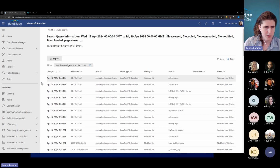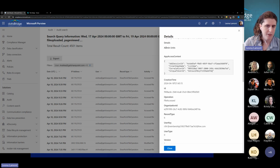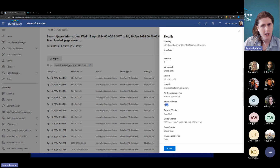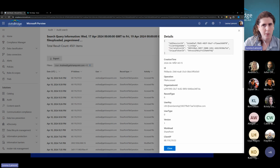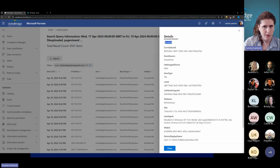If you also want to get additional information about that, you can click on the record here, and that will give us a far deeper breakdown of all the information that is happening within that action. So we can see that Andrea is working inside of Edge when she performed that. Her browser version was this. The IP address up above was this IP address here. Same thing with list ID, item ID, the platform that she was engaging with.